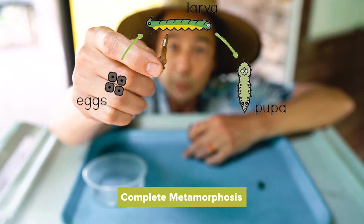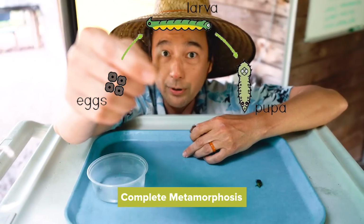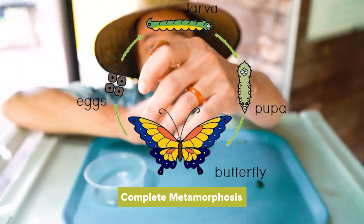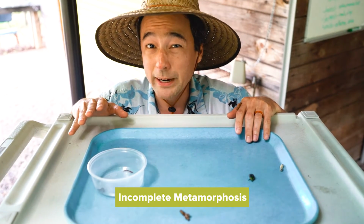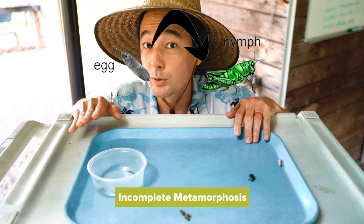And in this stage, we call that the pupa. And as you know, after a few weeks in here, the caterpillar will emerge as a beautiful butterfly. So it goes from egg to larva to pupa and then adult. Now let's talk about incomplete metamorphosis. Incomplete metamorphosis is like the leaf-footed bug we saw. It goes from egg to nymph to adult.